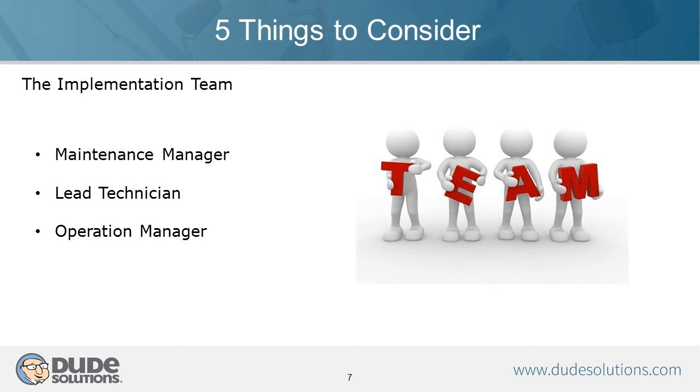So first, the implementation team. Usually when you're talking about either a small or medium-sized operation facility, you want to engage your maintenance manager, probably a lead technician or planner and scheduler, and an operations manager, so that the people who have stakes in this all have a say into how things are going to be implemented. I would recommend for small to medium-sized businesses to keep this team small. About 2 to 3 people are usually the right size.